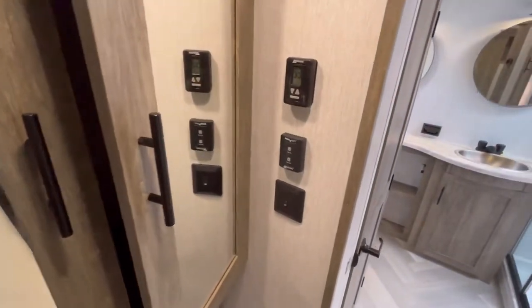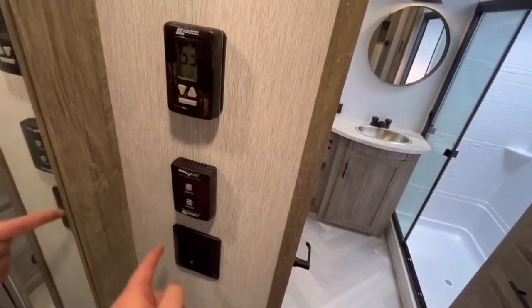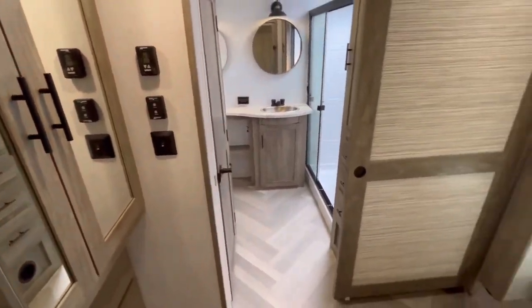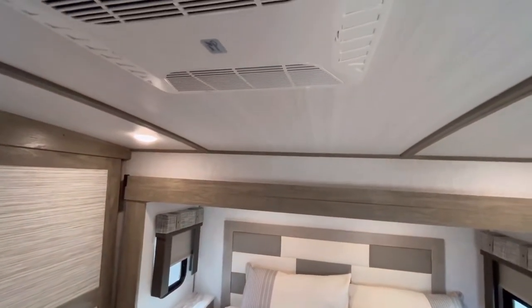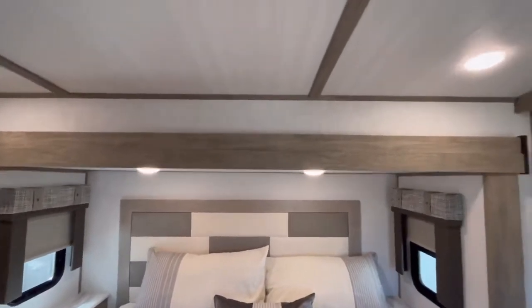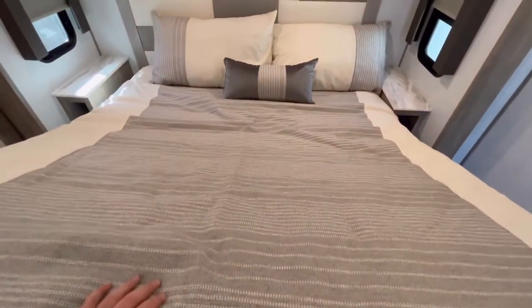Mirrored medicine or mirrored wardrobes there. You're going to have a max air vent fan control again, another thermostat, and then lights for inside the bathroom. And you can kind of already see that a little bit. You've got about 6'5" in head height here. Here's your second 15,000 BTU air conditioner. And you've got storage underneath the bed, plus you've got a portable ice maker that comes with this trailer as well.